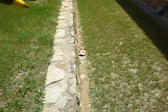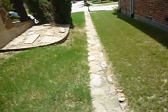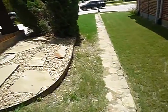So in theory, this retaining wall. Let's see how it looks down here. Yeah, about the same. So in theory, this retaining wall should not affect the foundation. It might, I don't know, but that's what I was taught.